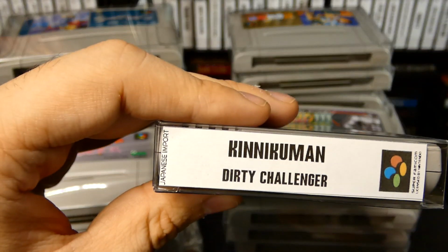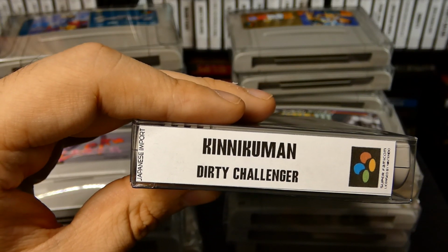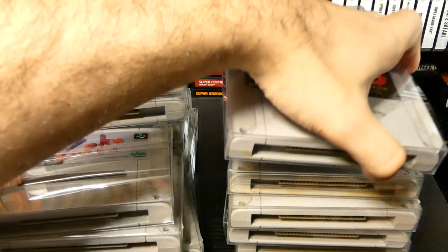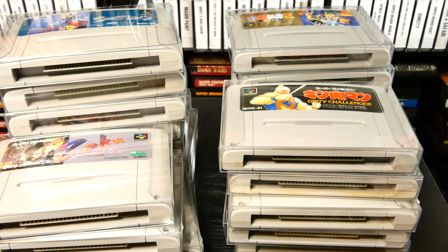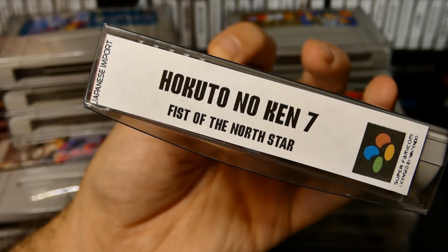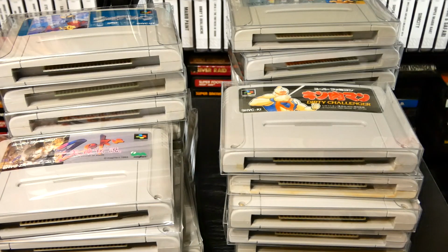Here's another thing right here, Kinekumin Dirty Challenger, and this is a wrestling game. As you can see there, we'll just refer to it as the Dirty Challenger. So a lot of crazy Japanese names here. And here's like a Fist of the North Star type game. We got the Hakuto no Ken 7 Fist of the North Star. Apparently there's a lot of those games.